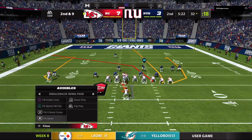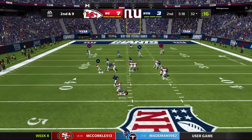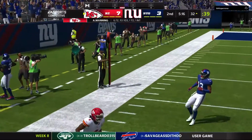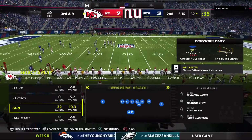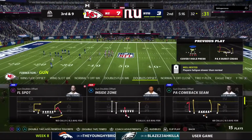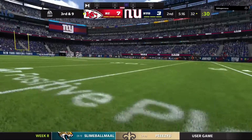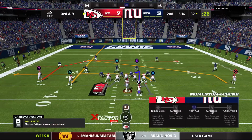Here's 2nd and 9, just a yard on that last run. Off the play fake, he'll look to throw. And seeing nowhere to throw, he chucks this one away from harm. Incomplete. Now it's 3rd down. They need to get this to the 24 on 3rd down.